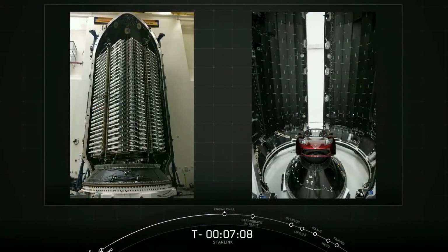Each of those individual 60 satellites weighs about 227 kilograms or 500 pounds. So while they're smaller than a typical communications satellite, they're still pretty sizable when you stack them all together. And that flat panel design maximizes space, allowing for a very dense launch stack, as you can see right on your screen right now, to take full advantage of the Falcon 9's launch capabilities.